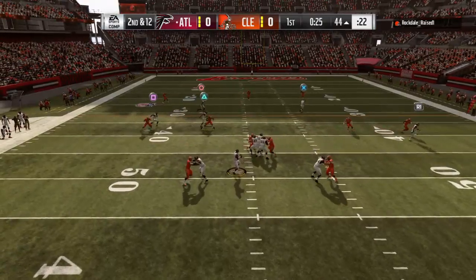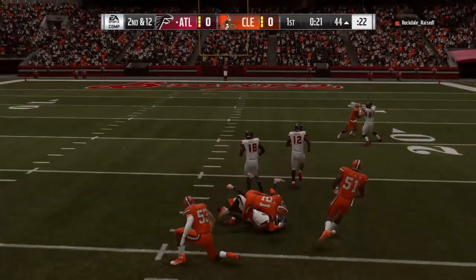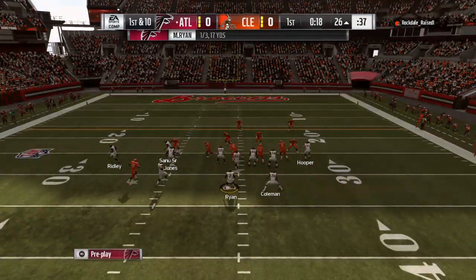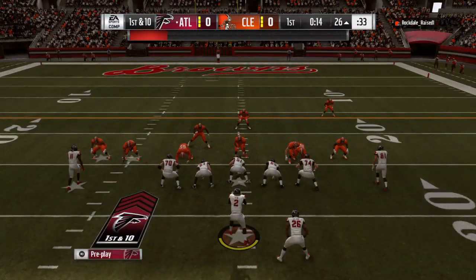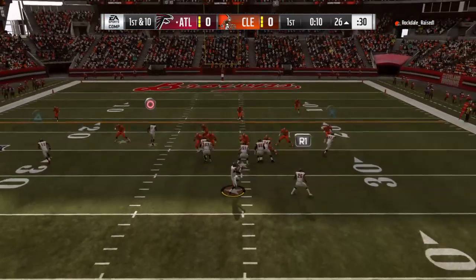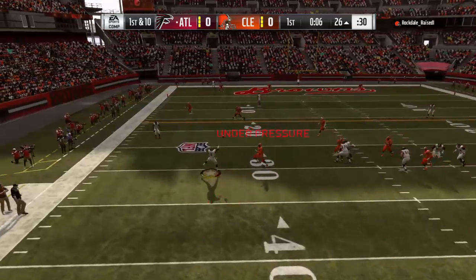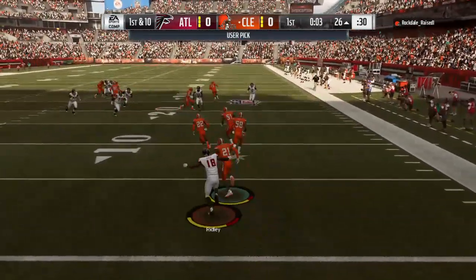On 2nd down, here's Ryan. He completes it to Julio Jones. And he works it past the 30, almost to the 25. 17 yards on the pickup there, and the drive will continue. 21 guys this year in the NFL, over 1,000 yards receiving, and it was Jones that topped them all. What did he have, just over 1,600? Yes, 1,607. Looking for Jones, and it's intercepted.